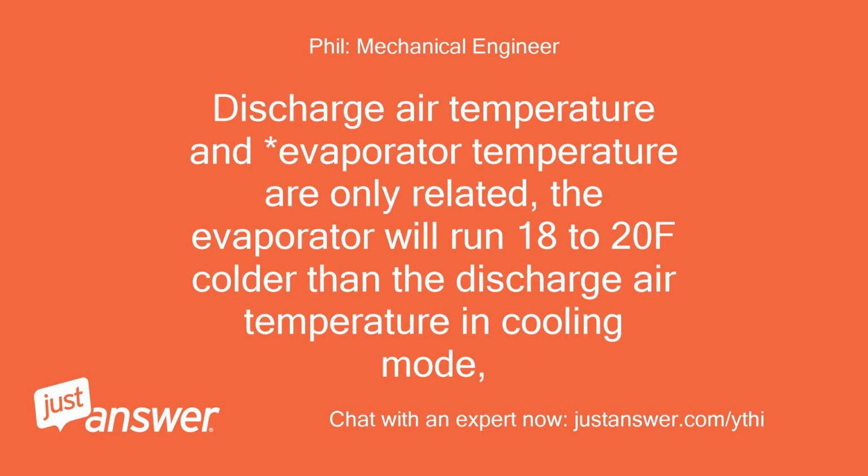Discharge air temperature and evaporator temperature are only related. The evaporator will run 18 to 20 F colder than the discharge air temperature in cooling mode.